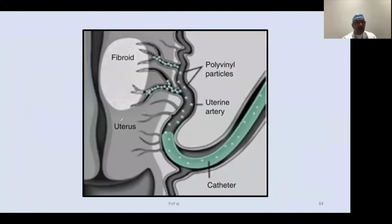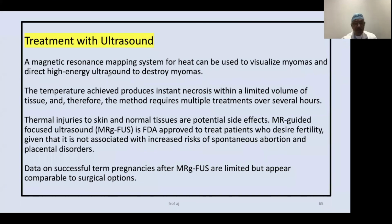Treatment with ultrasound: an MRI mapping system can be used to visualize and direct high energy ultrasound to destroy myoma. The temperature achieved reduces thermal injury to the skin and potential side effects. MRI guided focused ultrasound is approved to treat patients who desire fertility, given that it's not associated with increased risk of spontaneous abortion or placental disorders. Data on successful term pregnancy after this procedure appear to be comparable to other surgical options.